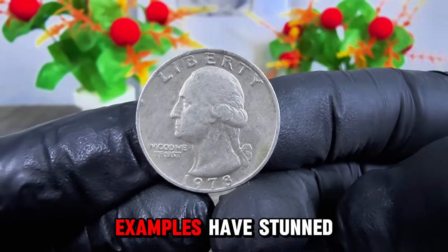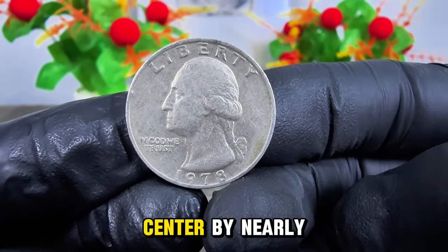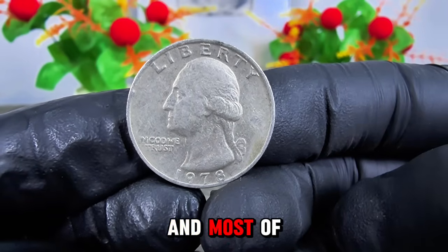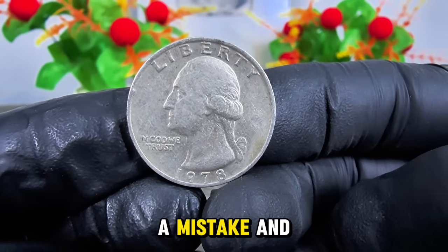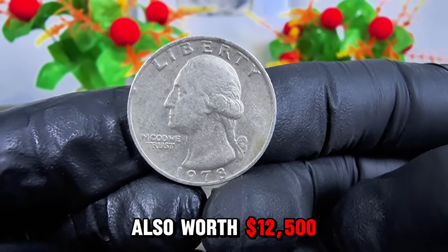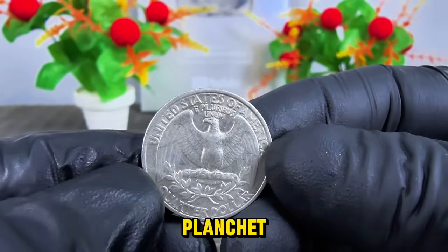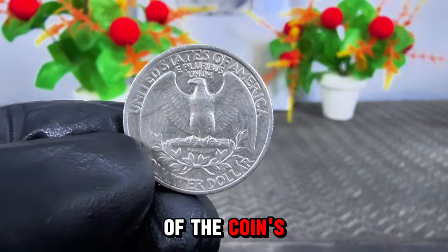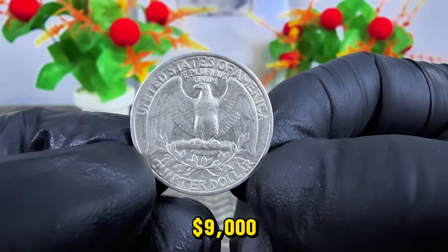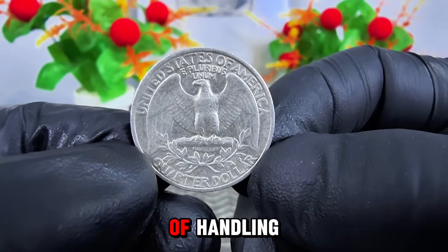But even circulated examples have stunned collectors. One 1978 quarter was struck off-center by nearly 60%, leaving only half of Washington's head visible and most of the date gone. It looked like a mistake, and it was. But it was also worth $12,500. Another had a dramatic, clipped planchet, where a chunk of the coin's edge was missing entirely. And that piece brought in over $9,000, even though the coin had clearly been through decades of handling.